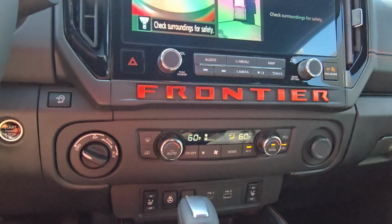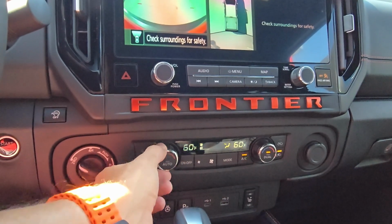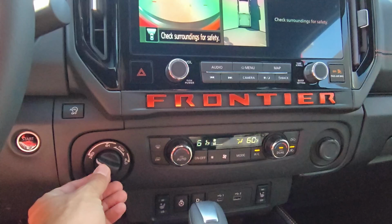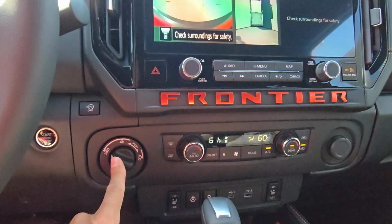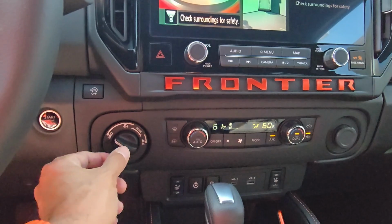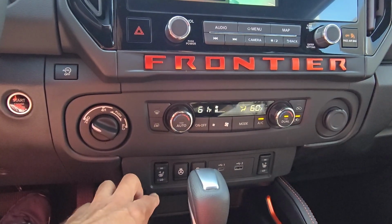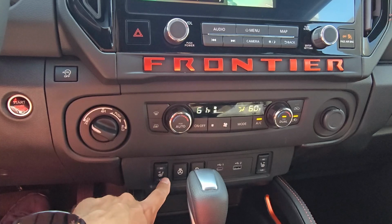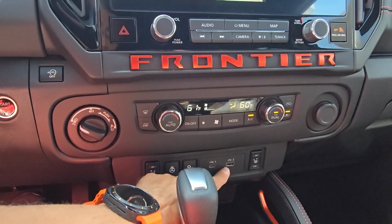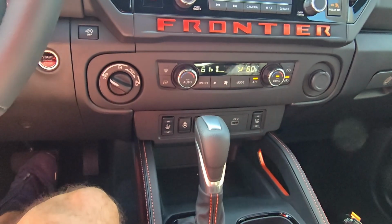Okay, so as far as the climate control, dual zone climate control. Now these look kind of antiquated as far as the knobs and buttons. Again, don't bother me. We have the transfer case. We can do 2-wheel drive, 4 high, 4 low, push to switch from 4 high to 4 low. Again, at the bottom, we have the heated seats, heated steering wheel, parking sensors, USB Type-C, USB Type-A. You have more storage here.